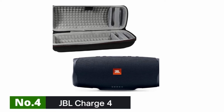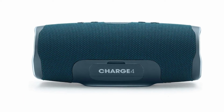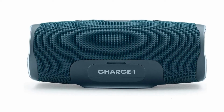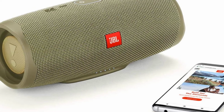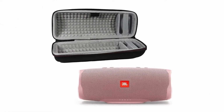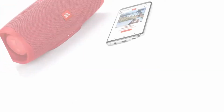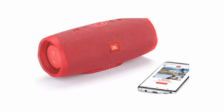At number 4. JBL Charge 4. JBL is a renowned brand that is popular for its high-quality audio systems. With the previous Charge models being a hit in the market, the company had to go the extra mile with the Charge 4. If you love bass in your music, then you will love the JBL Charge 4.